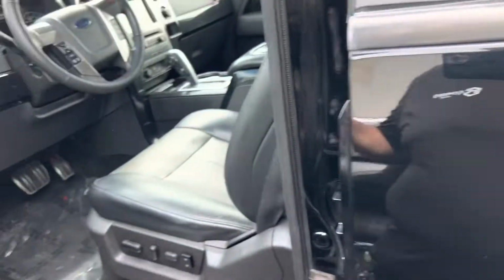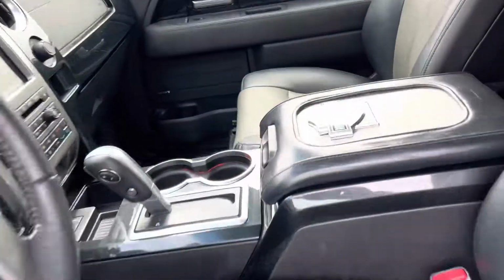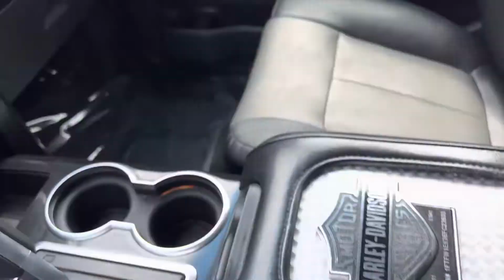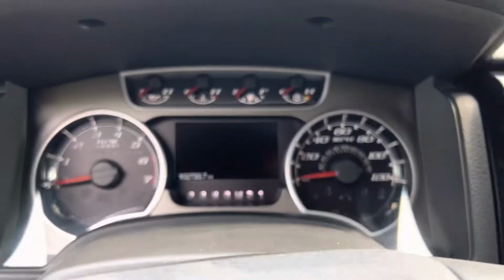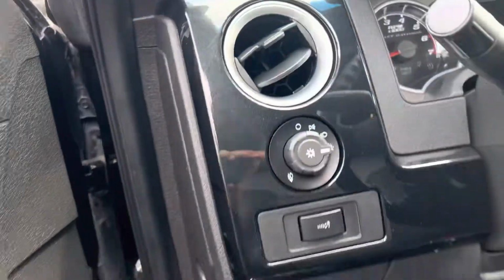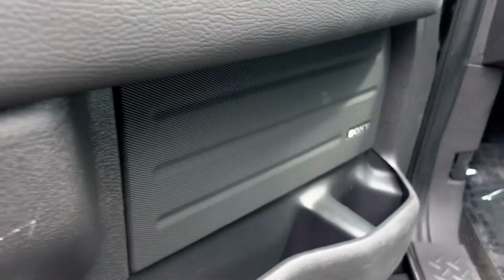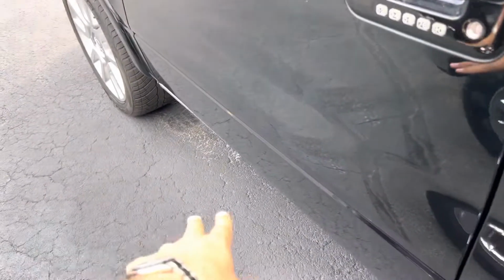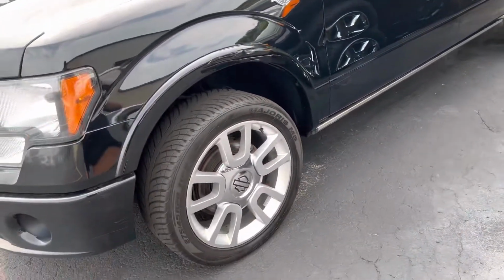Look at this, 102,000 miles. Nav, heated seats, cooled seats, trailer brake, four-wheel drive, automatic headlamps. Look at this, Harley Davidson on the sills, Sony sound. The power running boards are pretty weak. They work. We turned them off. We left them on. It leaves a nice chrome strip on here, but full disclosure on that.